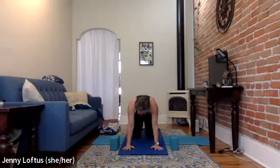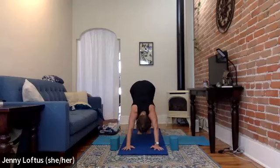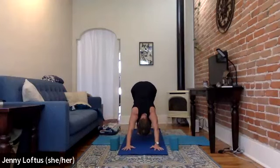Come up to dog pose. Long, spacious spine. Changing position. So we're upside down. We change positions a lot in yoga. It's really good for us.